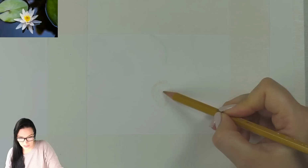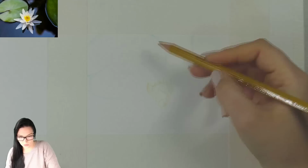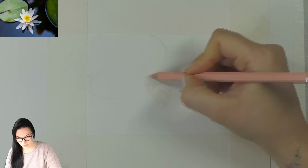Okay, let's start focusing on the petals. In which case I want to use a very, very light color. I think I'll actually use some of the light flesh number 132. It's actually a very nice color.